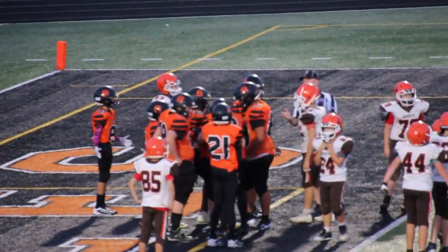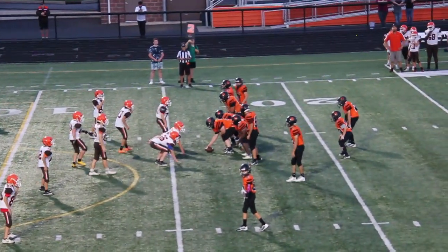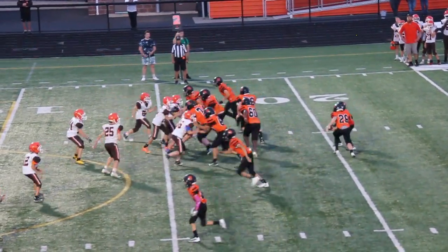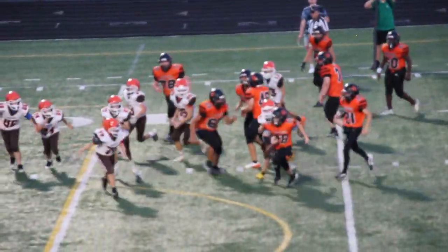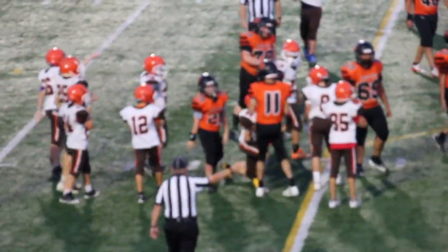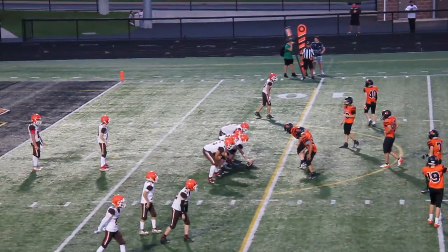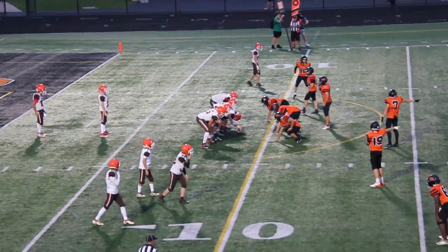Looks like it's coming back for a hold. All right. That touchdown came back for a holding call. Sam will have to do it again. Go! Go! Go! Oh, caught from behind. He may have lost it. Fumble on the play. Looks like he's recovered by number 44 for Buckeye. All right, we got 49 seconds left in the game.